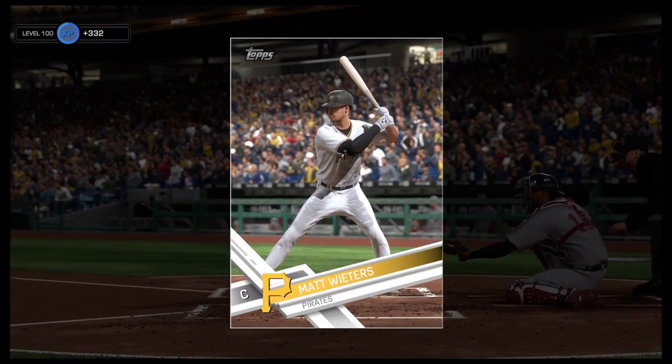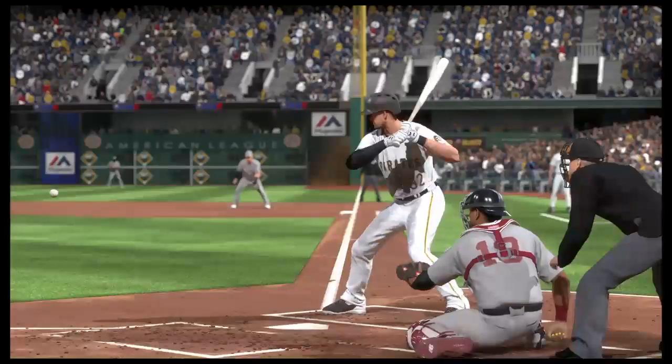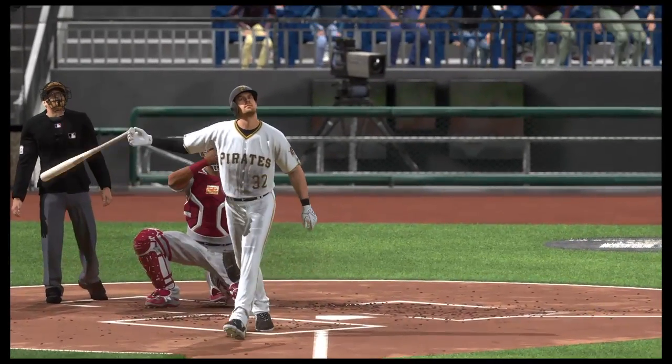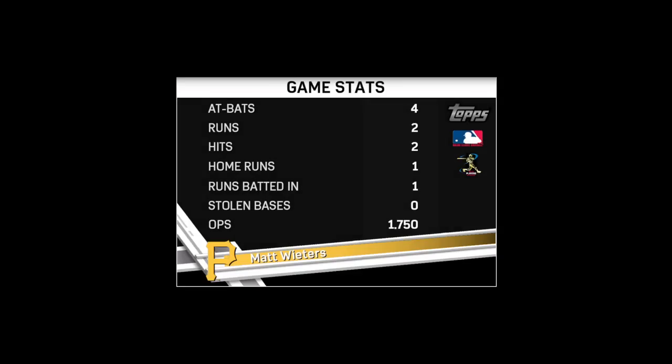The offensive star of the night for the Bucks, well, it was this guy right here, Matt Wieters. Take a snapshot of that. He's our tops player of the game. Hey, multi-hit game, and one of them was a dinger. That's a solid day's work for any hitter, and it had an impact on the outcome of this game. What else can you say?